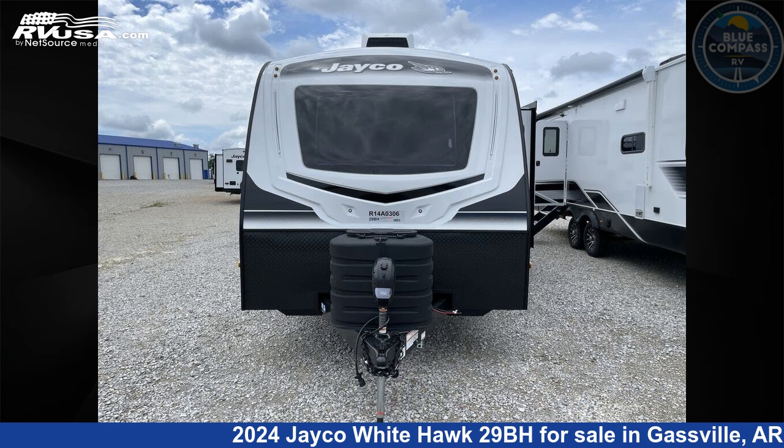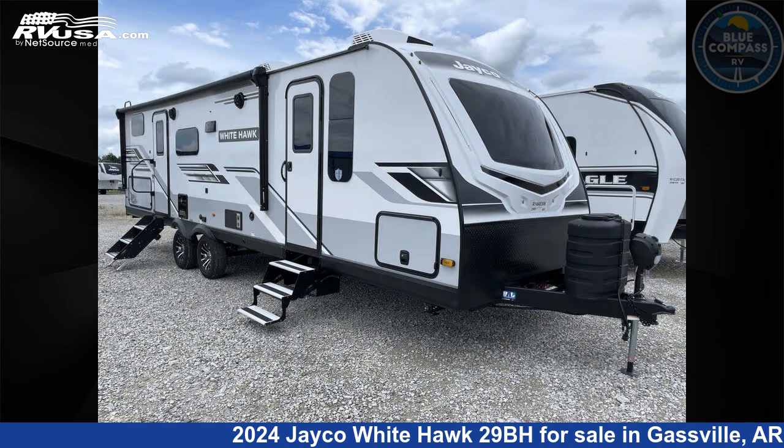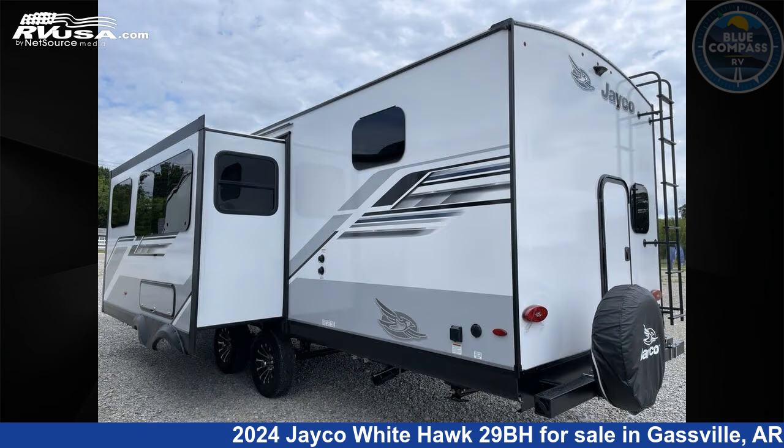This 2024 Jayco White Hawk 29BH is a travel trailer RV. It is located in Gassville, Arkansas, 72635 and is offered for sale by Blue Compass RV Gassville.